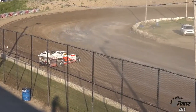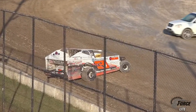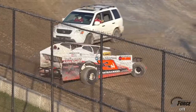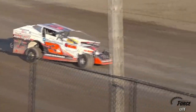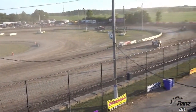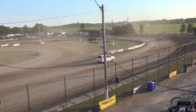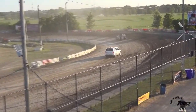That should bring out the yellow flag. Yellow flag out. And problems for our front row on lap number 1 as Mamo and Vanderzand had some hard racing. And 74 is real broken on that front end. Tough break for Vanderzand and Mamo.